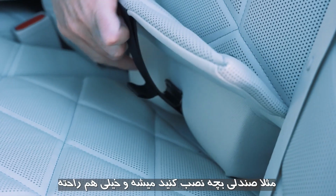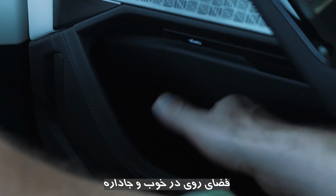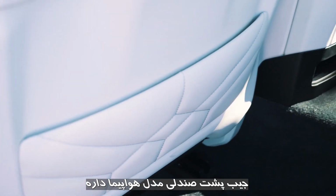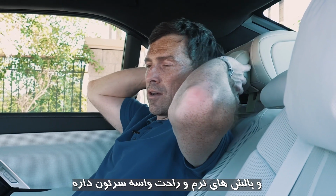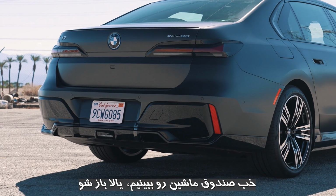Look, if you want to carry a baby, there's ISOFIX hanger points there that are very easy to get to. And you have some decent sized door bins, airplane style folders on the seat backs, and lovely, comfy cushions to rest your head on. Now let's check out the boot.